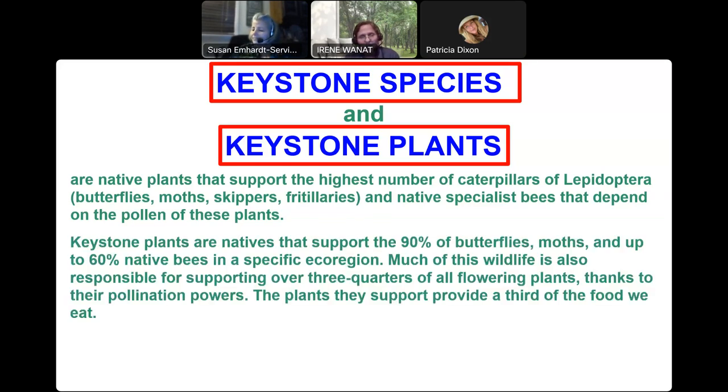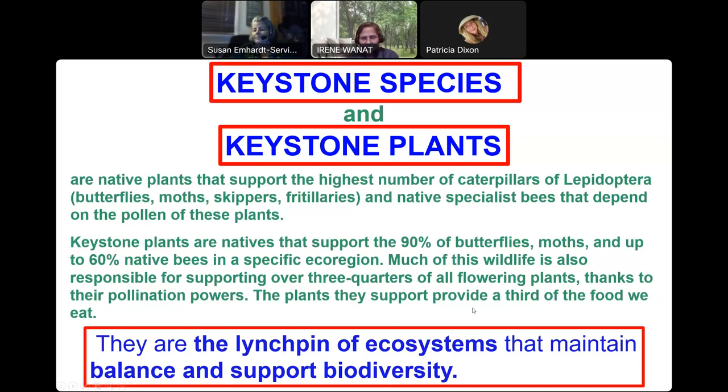And also, keystone plants are natives. I'm reading this because it says it better than I can. So they support 90% of butterflies, moths, and up to 60% of native bees in a specific ecoregion. Much of this wildlife is also responsible for supporting over three-quarters of all flowering plants, thanks to their pollination powers. The plants they support provide a third of the food that we eat. So these are really very important. And they are the linchpin of our ecosystems that maintain balance and support biodiversity. So if you can, when you see that the plant supports like 100+ of these caterpillars, that means that these are keystone plants or species.